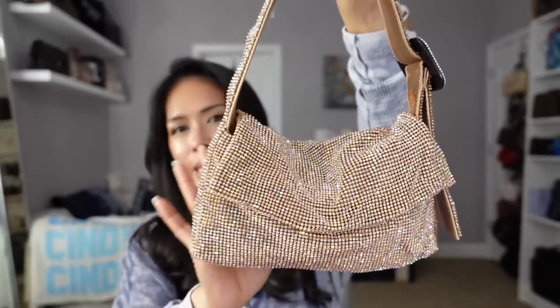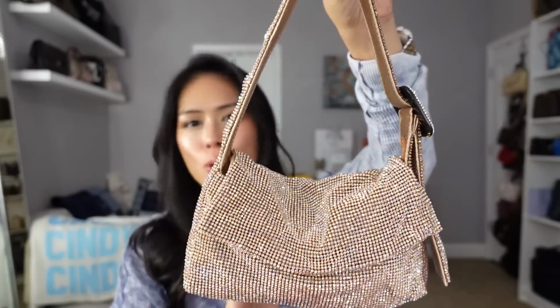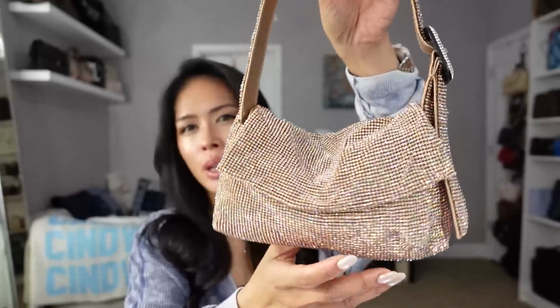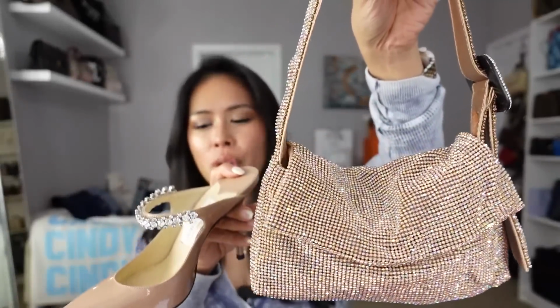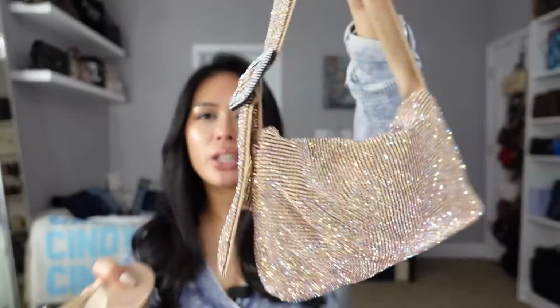This is from Benedetta Bruzziches. I love all her crystal bags. This is the smallest one that I have from her. And again, a very neutral color. I think this was Dune from last year. She comes out with new colors every year, but I just love this.